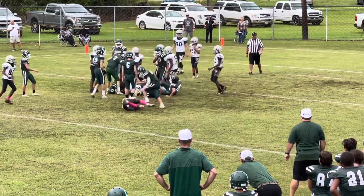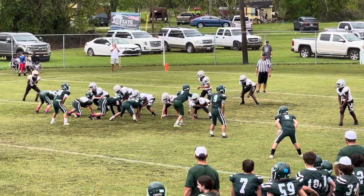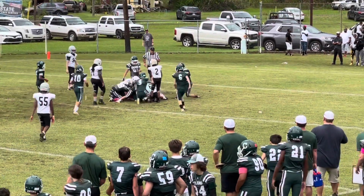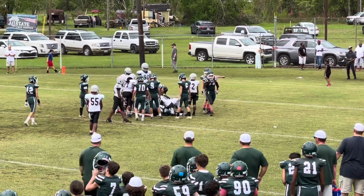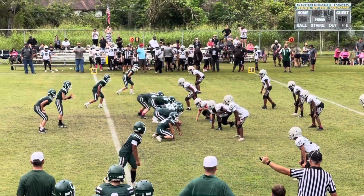Hands off to number 2. Fumble on the play. Recovered by. Coming from that direction if y'all want, Drake. Oh, fumble on the play. Alex Perkle was there on the stop. Timeout. Recovered by. I can't even see that high. Casey.